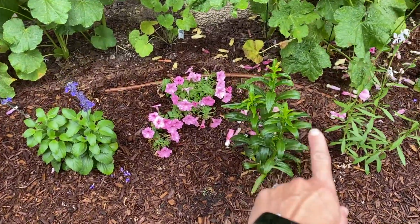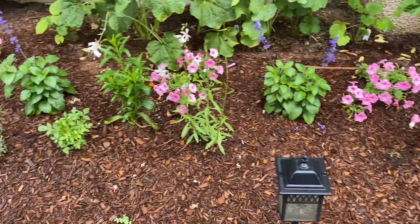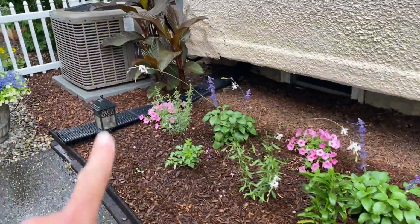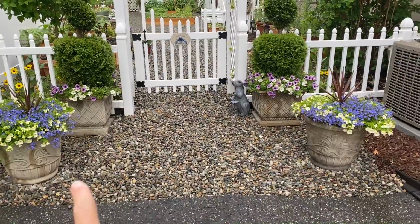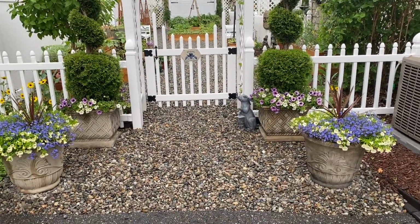This is an obedient plant, another new one for me. It's a pink one. I've seen them in white. I've not seen pink, so that'll be an interesting one for sure. And then I just repeat that down the line. I've got my central AC here, which I'd like to have moved next year. But I had two other containers on the other side of the fence, and I just kind of grouped them here. I thought they looked really pretty.